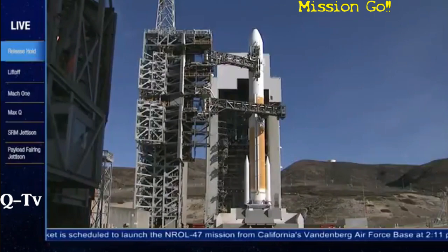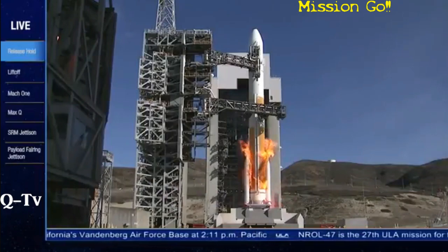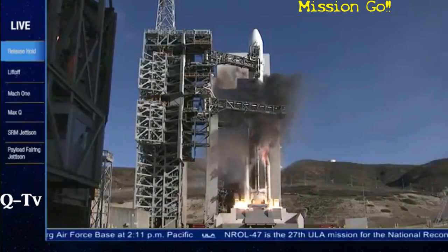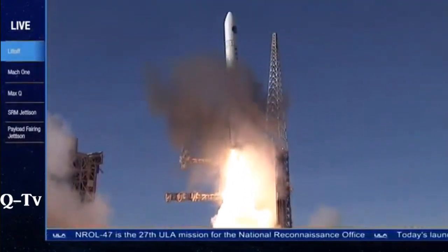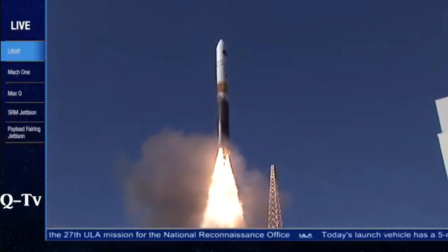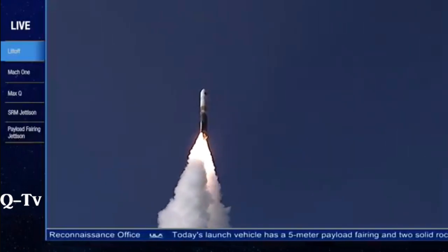10. T-minus 10, 9, 8, 7, 6, 5, 4, 3, 2. We have ignition of the R-68A main engine, and we have liftoff of the United Launch Alliance Delta IV rocket carrying the NROL-47 mission for the National Reconnaissance Office.